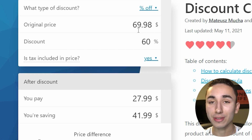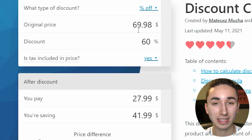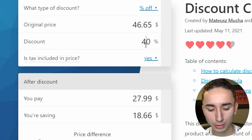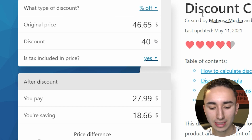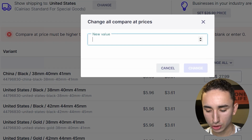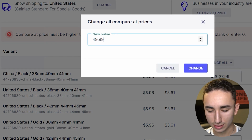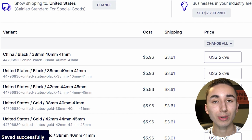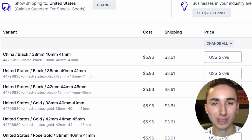Now, for me, I feel like that's a little too rich to try to convince people, yeah, this is a $70 product. So I feel like 40% off makes a lot of sense. In fact, I might even do a little more and say that the compare price is $49.99. So we just go here, change all compare at prices to $49.99, and then boom, we're ready to go. We're gonna import this to the store, and then we'll continue our customizations.